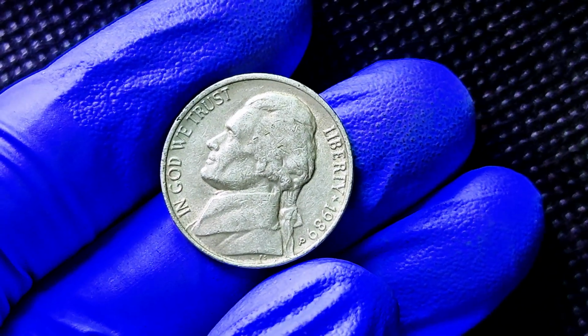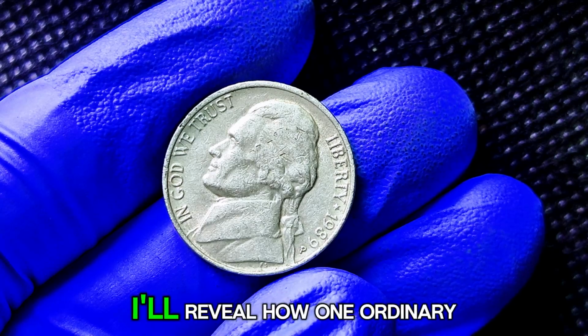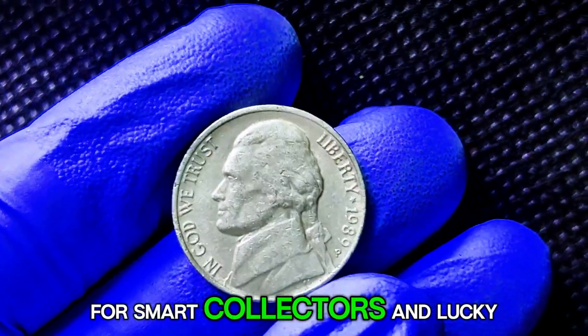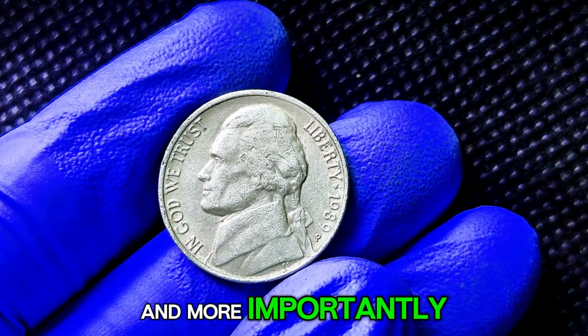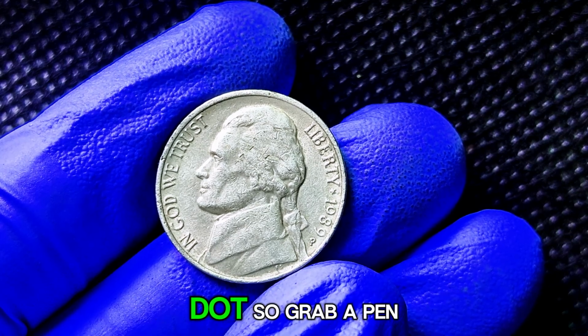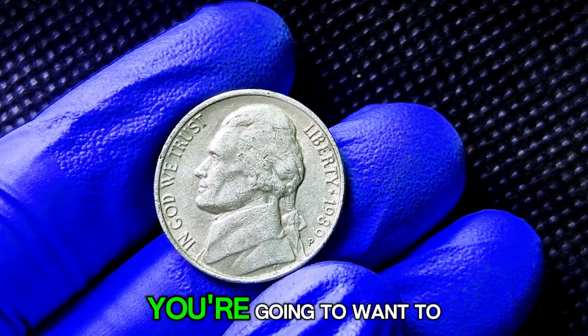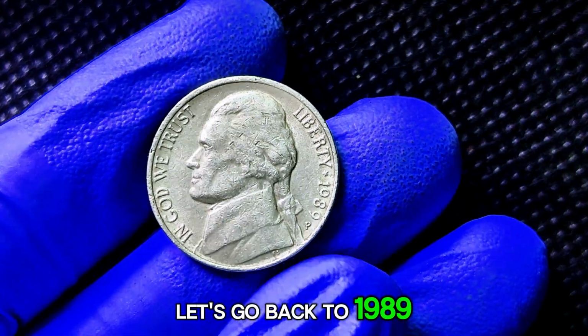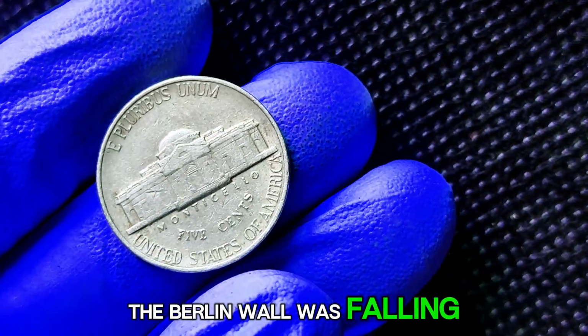Stay with me. Because in the next few minutes, I'll reveal how one ordinary nickel has become a life-changing discovery for smart collectors and lucky sellers, and more importantly, how you can recognize this hidden gem before it disappears forever. So grab a pen. You're going to want to check your stash after this. Let's go back to 1989. The Berlin Wall was falling.